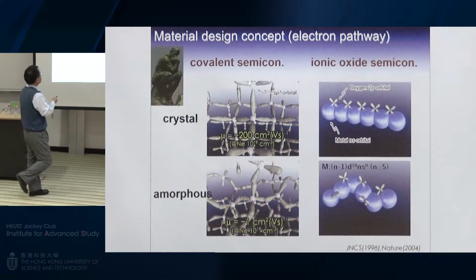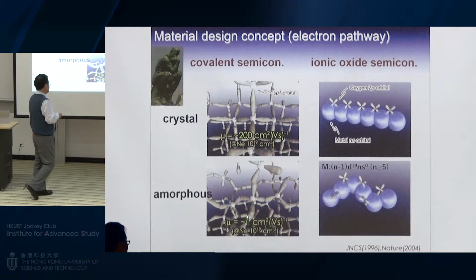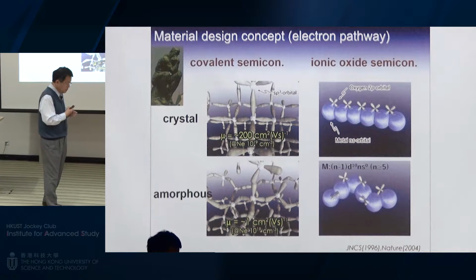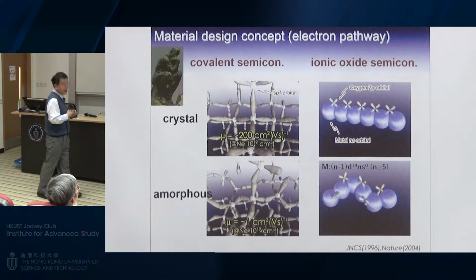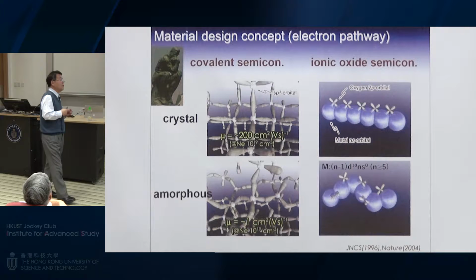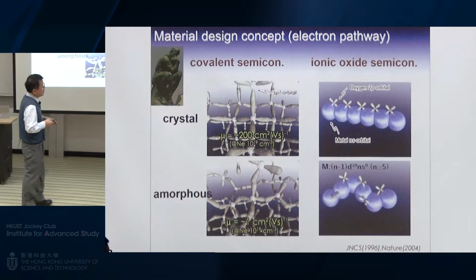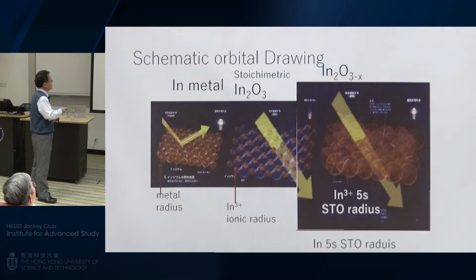When such a crystal becomes amorphous, what happens? The mobility drastically drops to about 1. This is due to the non-optimized overlap between highly anisotropic sp3 orbitals. So amorphous silicon makes it easy to fabricate a homogeneous thin film, but the electron transport becomes so bad. This is also true for gallium arsenide and gallium nitride. Amorphous semiconductors are easy to fabricate at low temperature, but electron transport is pretty bad. This is the almost accepted image of amorphous semiconductors. But I don't believe this is always true.